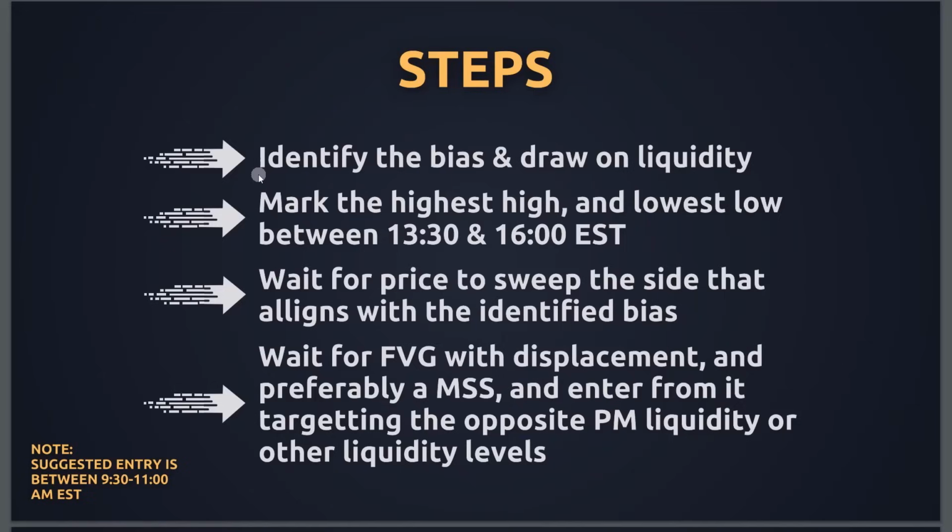Then we mark the highest high and lowest low between 13:30, which is 1:30 p.m., and 16:00, which is 4 p.m.